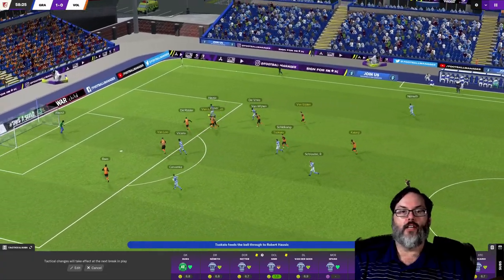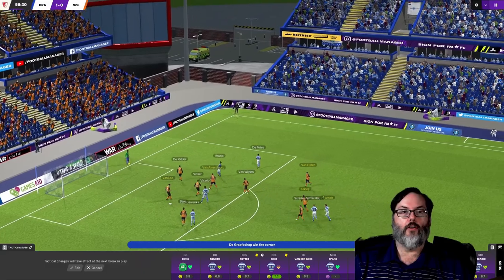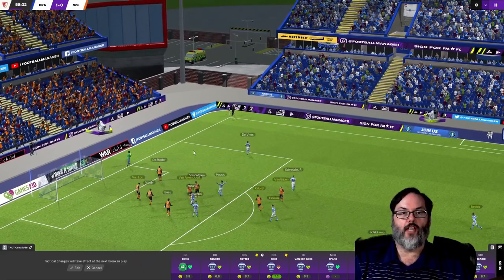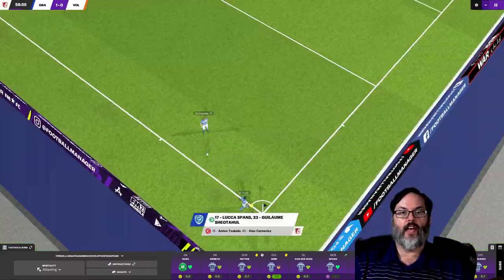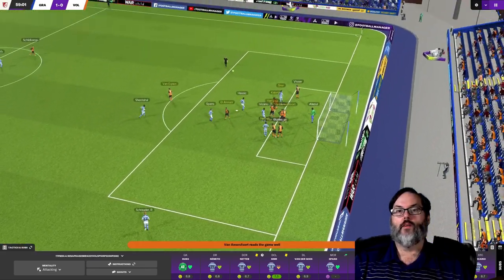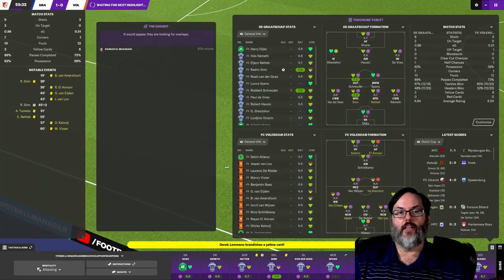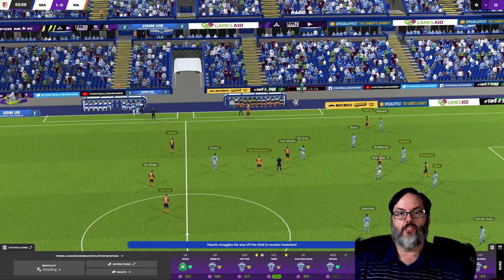Tackled away. There's a nice ball. Hossick! And I think he went... Oh, the keeper looks frustrated with himself, like he just carried it out of play. I guess we may actually have to go in at some point and do something with our set pieces. I'm just using the generic ones.